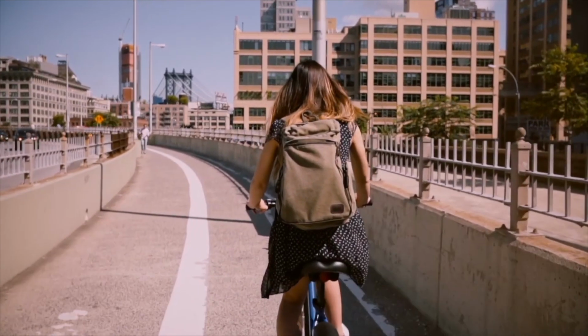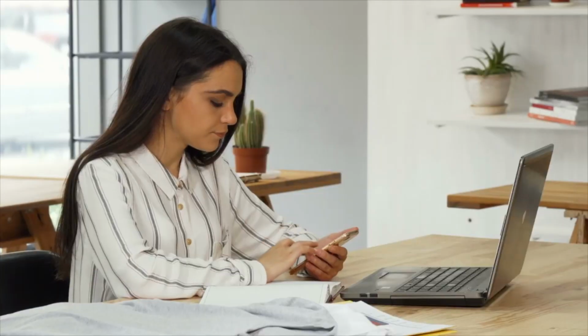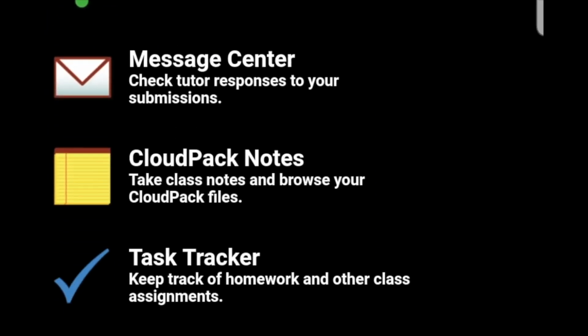Since students are always on the go, the Brainfuse app was created so that these tools could be accessed by smartphone at any time. After a quick download, students are able to connect instantly with a live tutor or access the vast bank of online instruction.